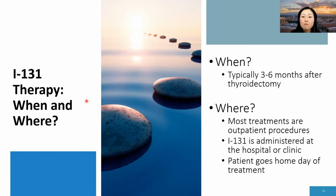Where is it done? Most radioactive iodine treatments for thyroid cancer are going to be outpatient procedures. What that means is the patients will actually come to the hospital or to the clinic where they're treated, and we'll give them the pills there. But once they receive the pills, they go home after the therapy and we'll do the safety precautions at home. We do have some patients who stay as inpatients for the therapy. Those are patients who are going to be receiving much higher doses of radioactive iodine, I'm talking 200 and up usually.